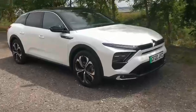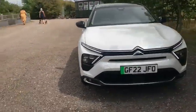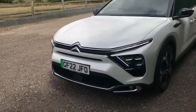As the video goes on, I'll talk you through some more features, we'll have a drive, and we'll talk through what it feels like to actually drive it. So, here we go, C5X. Welcome to the range. Now with this range starting at 27,790, you'd be forgiven for putting it straight on your list.